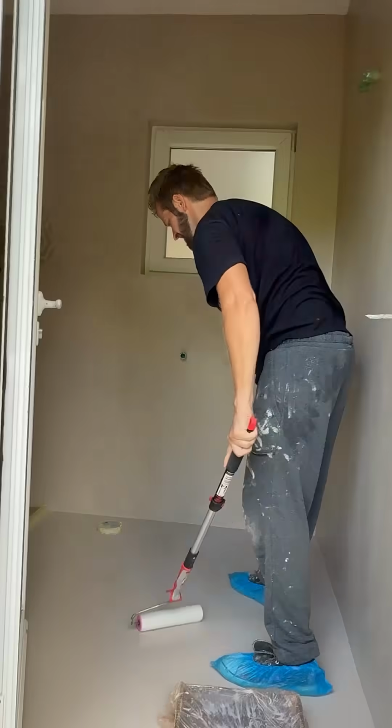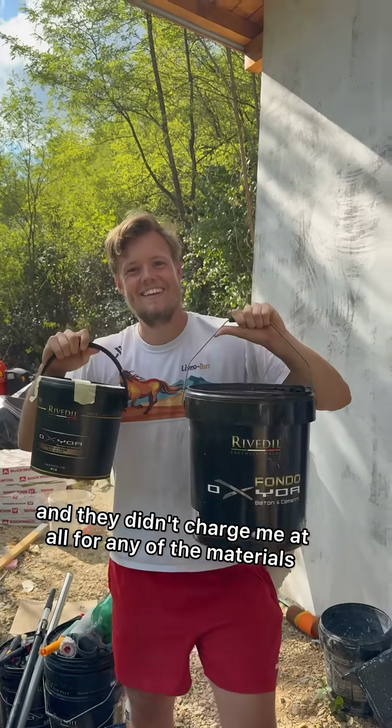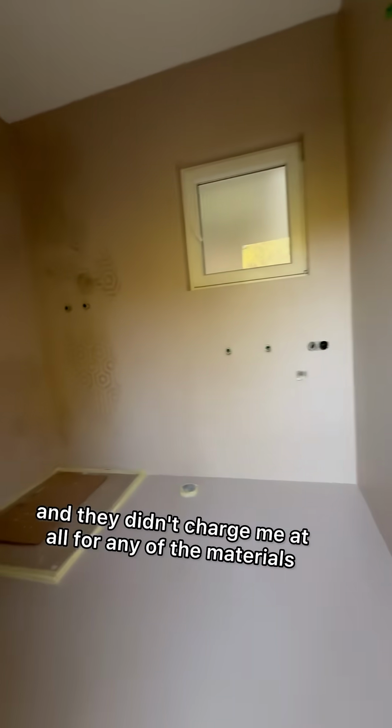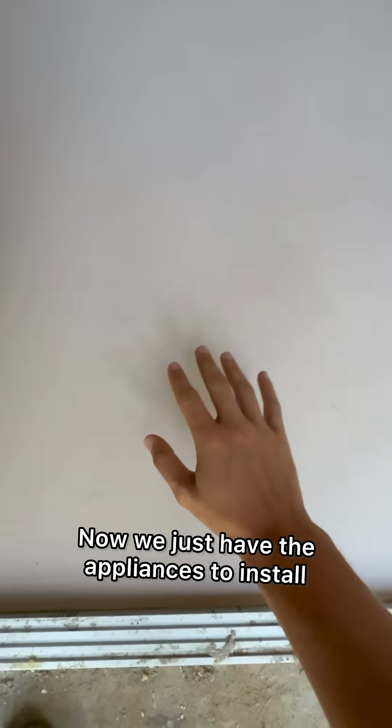Oh my god! Rivadil is the number one producer of micro cement in the region, and they didn't charge me at all for any of the materials or the labor on this bathroom. Now we just have the appliances to install, and then the bathroom is finished.